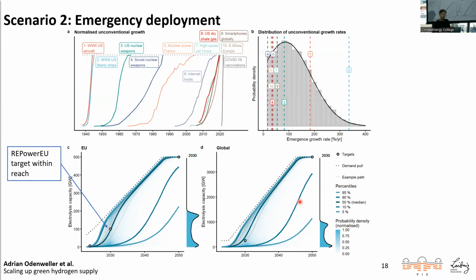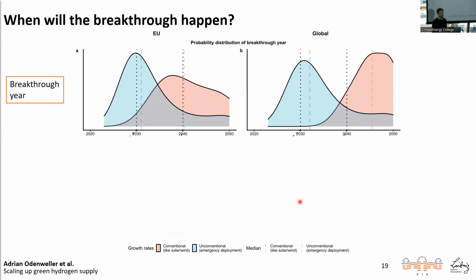Just one last figure that I want to share with you, because it might be a bit counterintuitive that this all takes so long. So let's quickly look at the breakthrough year. That is the year in which the deployment in absolute terms is highest. Again, you can see it on the left for the EU, and right, globally. The red thing here now is our conventional, so the wind and solar case, and the blue, like before, the emergency deployment case that I just showed you.